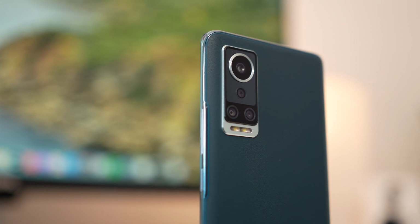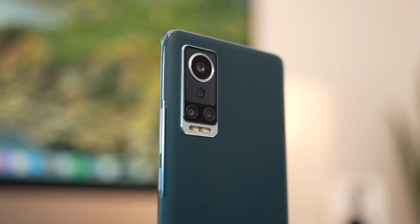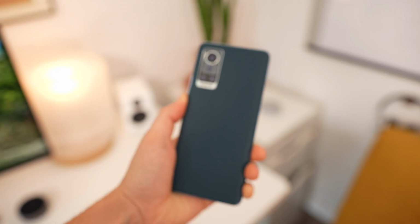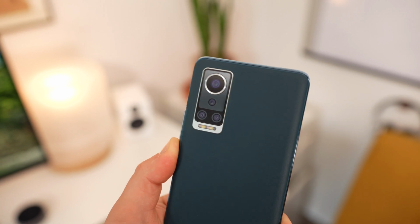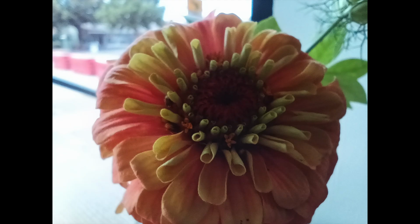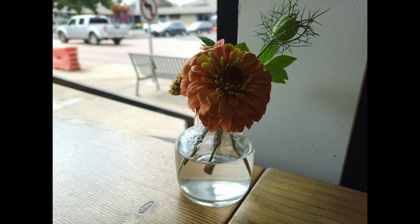The cameras are pretty specced out on paper, as they usually are with BLU phones, but in reality, they're not on the same caliber as the Pixels and the Galaxies out there. There is a 64 megapixel main lens, 2 megapixel depth camera, 5 megapixel ultra wide camera, and 2 megapixel macro camera. What I found is the macro lens is really just there to fluff up the specs, and the ultra wide as well to some degree because it's pretty basic, but it's more useful than the macro in my opinion.